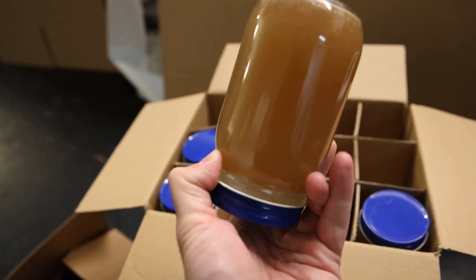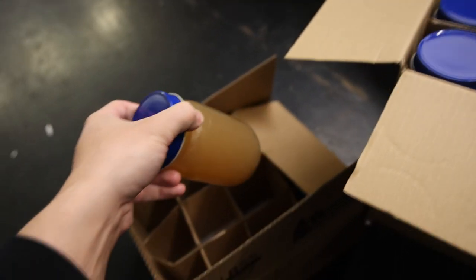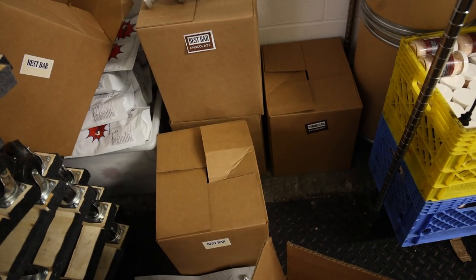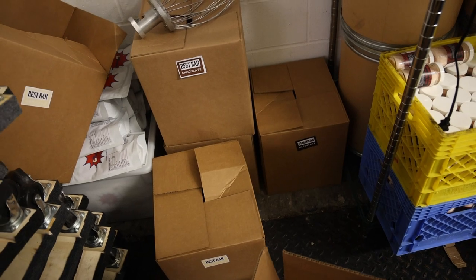And then this is our collagen broth, which is back in stock. We put a little bit of salt in it so it lasts longer. We're running very low on the best bars and the pemmican as well, but we can make more pemmican.